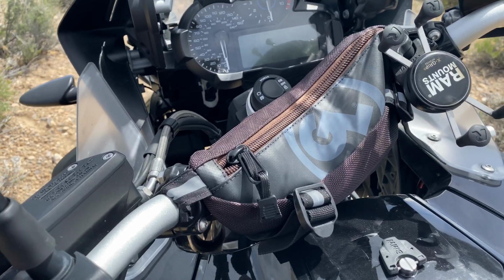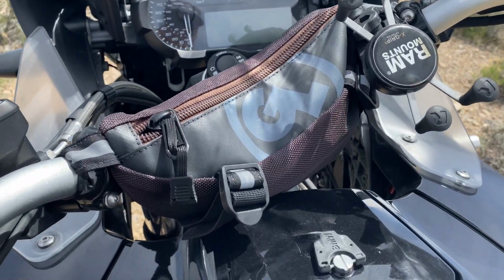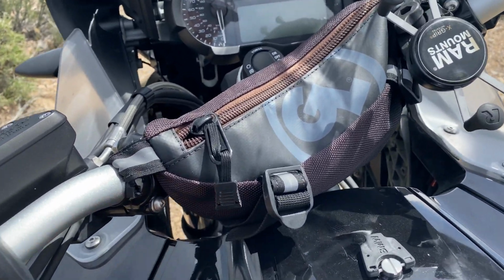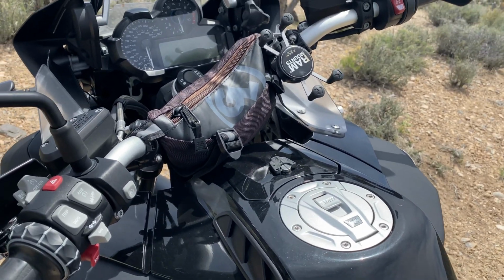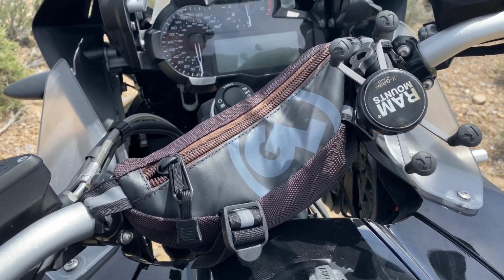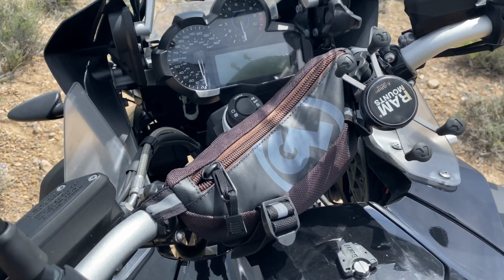And here I'm running a Giant Loop handlebar bag. I like it, and it just straps down to the handlebar. I got some zip ties on there. It's got some cinches to cinch it up. I don't like running a tank bag. I think that it's just too much, gets in the way too much. But I do like a little storage, so I run this Giant Loop handlebar bag. Very affordable. Happy with that accessory.